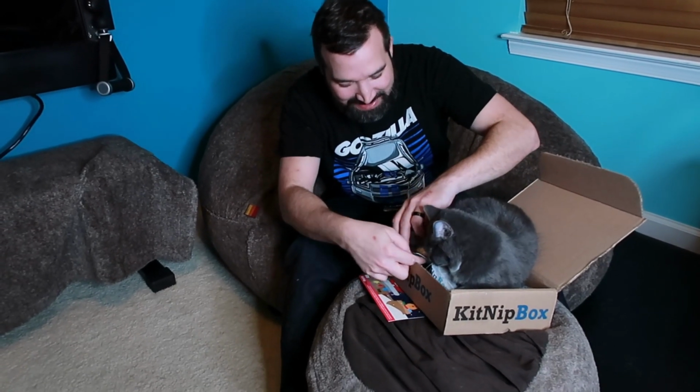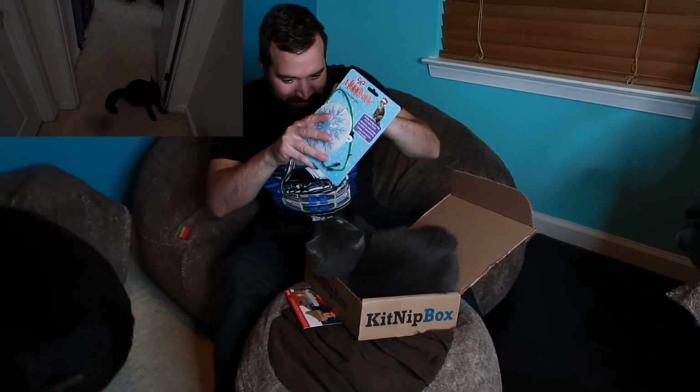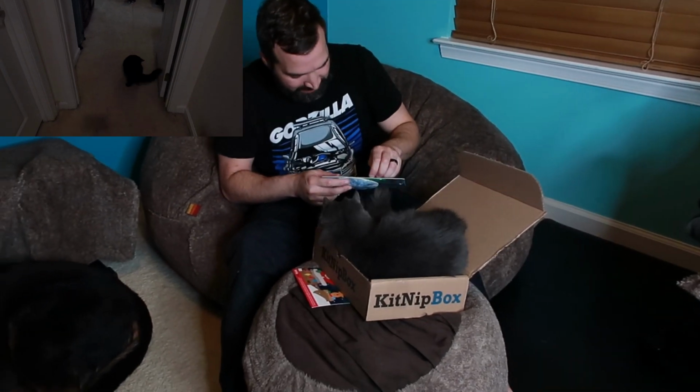He loves it. So if you're not familiar with KitNip, it's a monthly subscription for your cats. It's full of toys and I think a bag of treats. It might be more than one bag of treats. I don't know. Sorry, you hear my Rottweiler. We're all in a small room with the light on and all that fun stuff. What is this? It's definitely Christmas themed, even though it's technically Thanksgiving, because this is the November box. I think the added gift is the box itself.